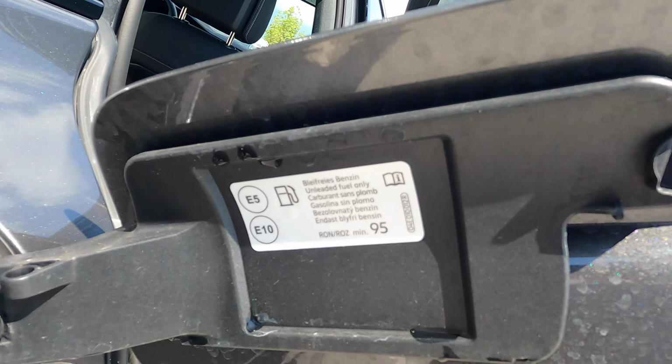I am inside of the car. It has a big central display. Here you change the modes, you turn this switch. You have Eco, Comfort, Normal, Sport, Individual, Off-Road, Snow. I will put it in Normal. It also has air suspension and four-wheel steer.